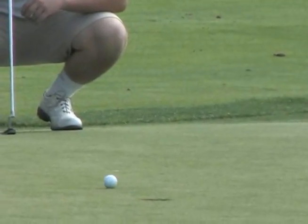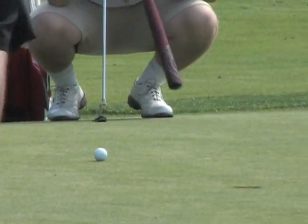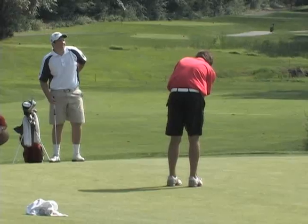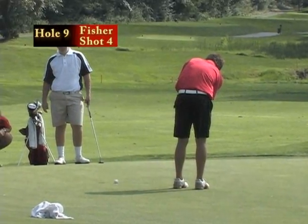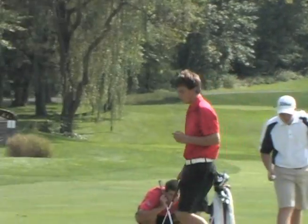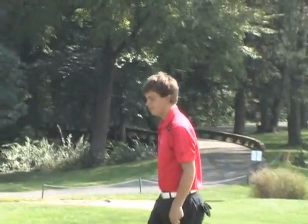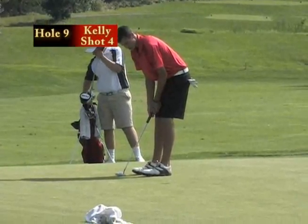It's a left or righter. Oh, and he just misses the cup. But look how far past the ball goes. He'll have about 5 feet for his par. Now back to Tom Fisher trying to salvage a par here about 5 feet downhill. Nice putt. And Tom will finish with a 36, 1 over par for the front 9. Now Ryan Kelly hoping to finish up with his par.